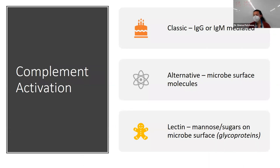So how is it activated? It's either IgG or IgM mediated. So IgM or IgG can activate complement. It also can be activated by our innate immune system, so it doesn't have to be activated by antibodies. Microbe surface molecules are a way that the innate immune system is able to activate complement on its own.